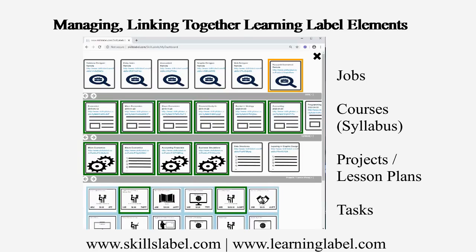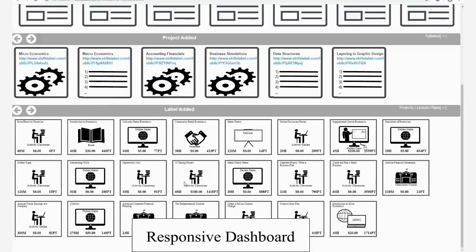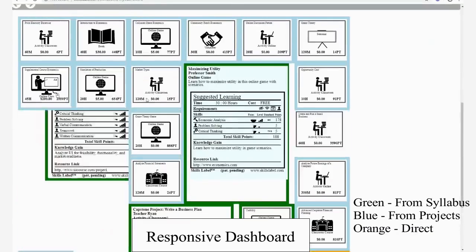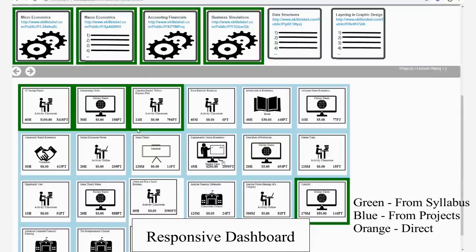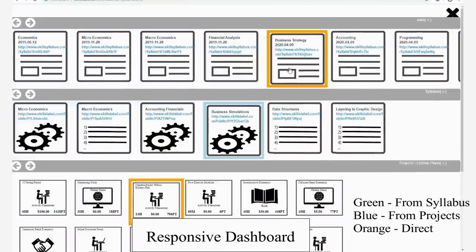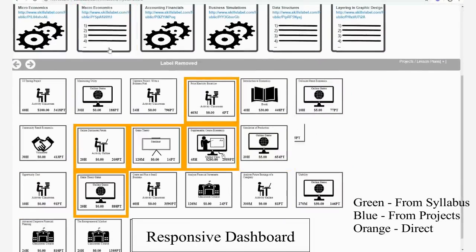Now, finally, we connect everything together: jobs to courses to projects to tasks. Make more effective pathways. You can make assignments to elements by dragging one over the other. So a job can accept a course, project, and tasks, and a course can get tasks and projects. Once I click on the element, I can see all the assignments in the dashboard in color, so I know exactly where the elements got assigned from. It kind of helps me work in the aggregate and understand precisely how everything's kind of built up. Everything's transparent. Each element gets a unique URL and landing page.